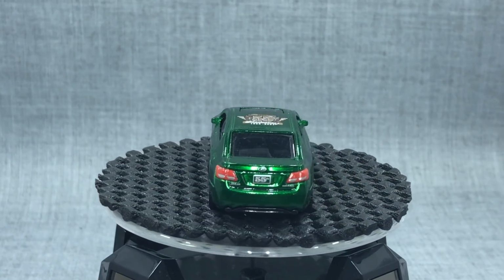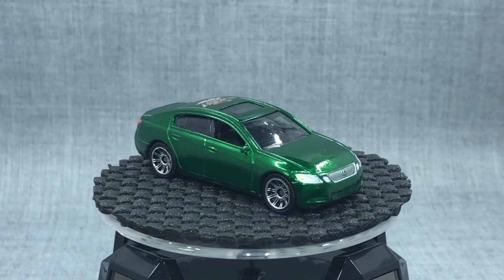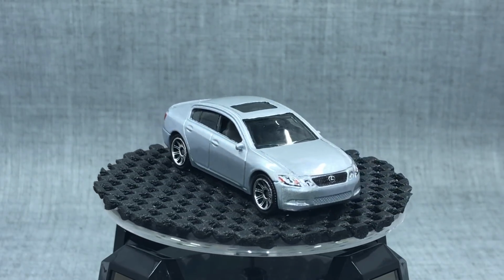They were recolors of the standard models. So very similar theme from what we have seen this year. Those were the two in 2007. There might have been a third.